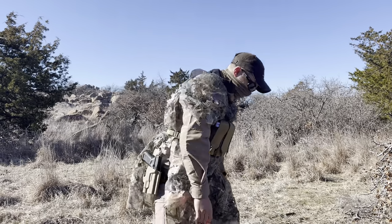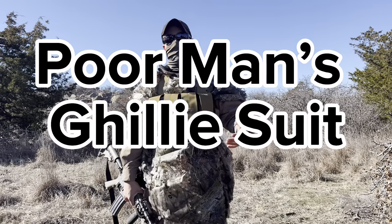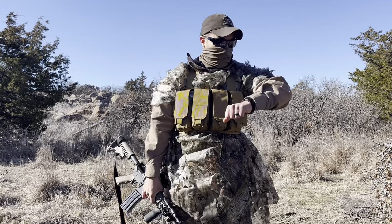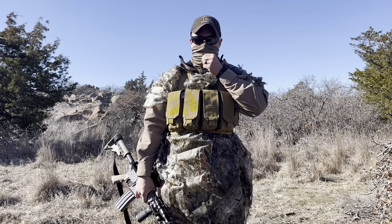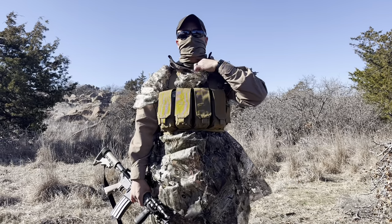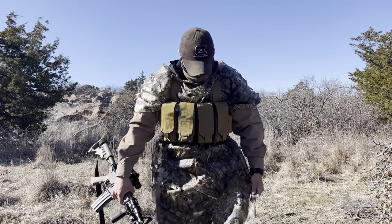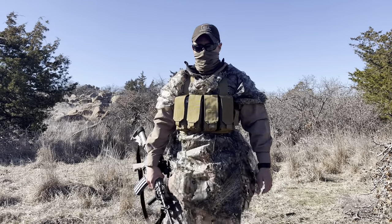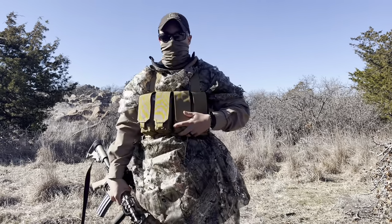Anyway. So this is the poor man's ghillie suit. This is a Mossy Oak camo net that you're supposed to put over a ground blind or something like that. Except I cut a hole out up at the top to allow me to put my head through it, and then I just wear it like a poncho. And I prefer to wear my kit over top of it.